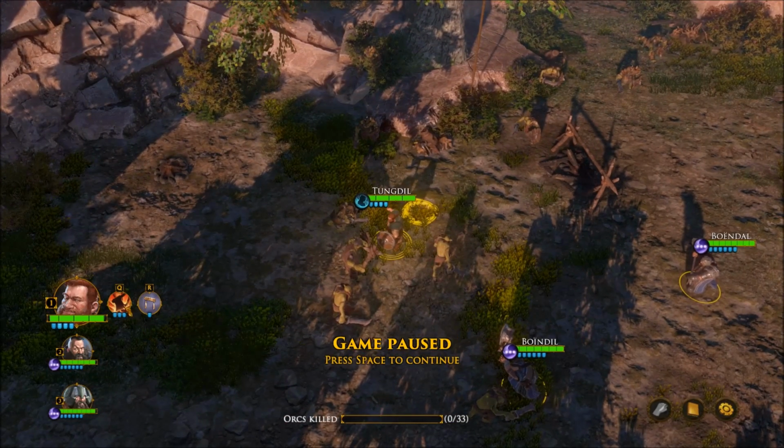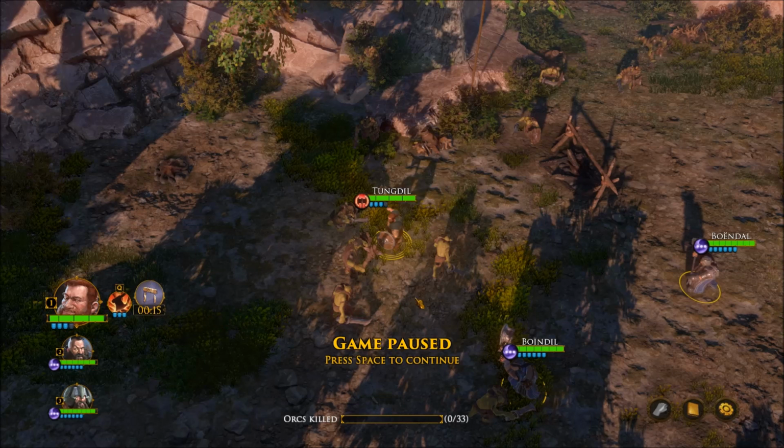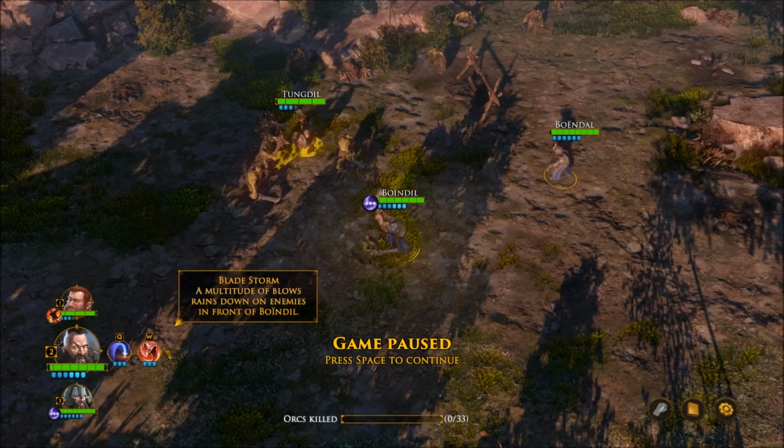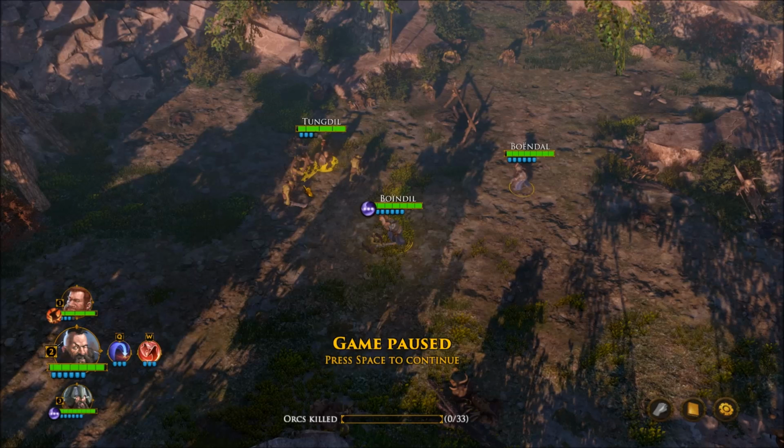We have 3 different dwarves that we can use now. We have Q, the blacksmith's blow, we already know about. The talisman of protection. When damage is received, there is a 50% chance of reducing the damage. Okay, we're going to do that, and then we're going to go ahead and attack here. Let's go take a peek at our other guy. He's got a leap, and he's got the blade storm. That seems pretty legit. And man, looks like there's a lot of enemies coming.